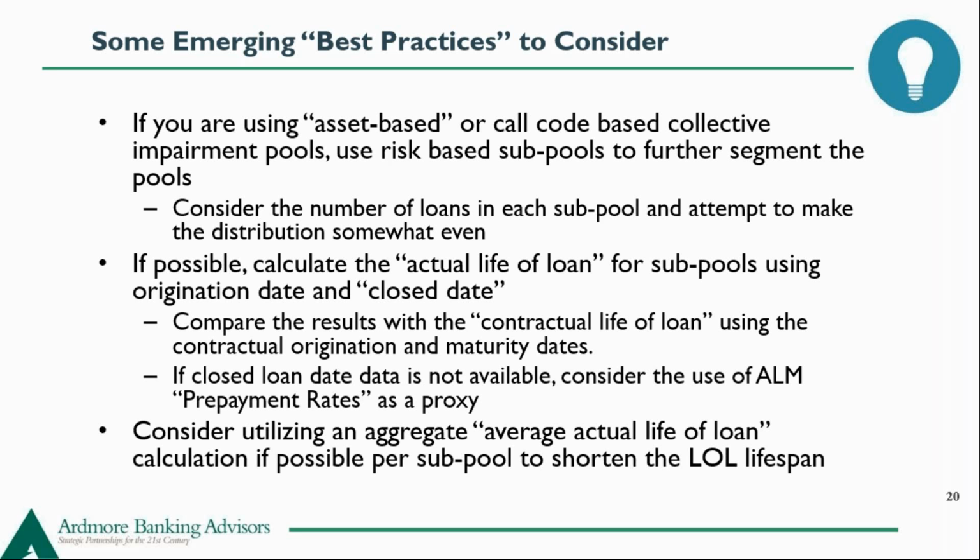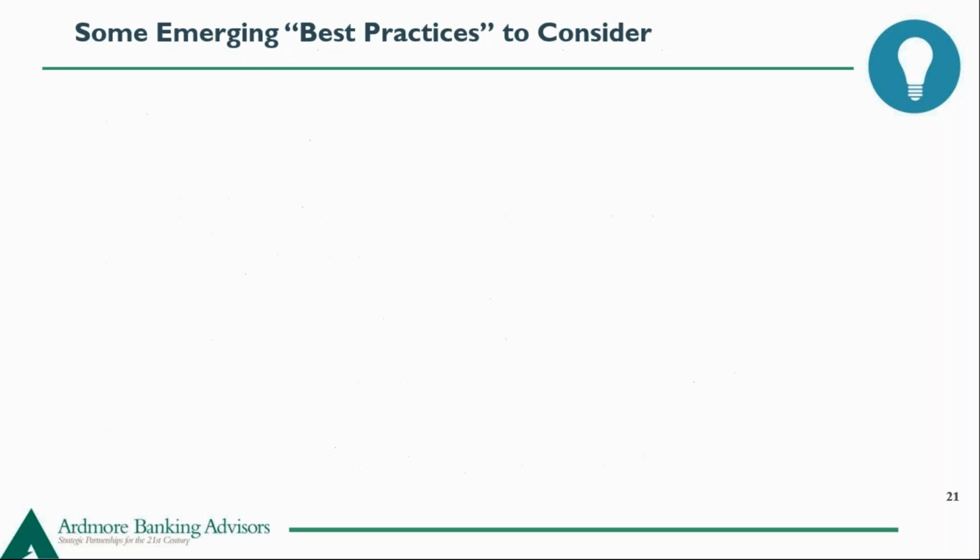Understanding limitations. Consider using an aggregate average life of loan for each subpool. That will shorten the life of loan lifespan because it will take into account recoveries as well as prepayments and other events.